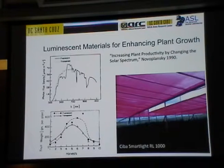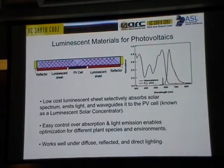Ciba, which is now known as BASF, went out and commercialized this technology as just a greenhouse cover, to put over greenhouses and crop covers to basically enhance fresh growth and plant growth. And they sold it for quite a while. And this product only lasted for 2 years. Okay, they still sold it. So an interesting issue. So what does it have to do with PV?